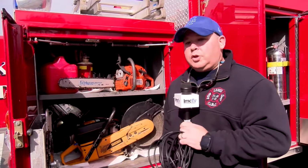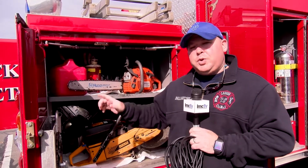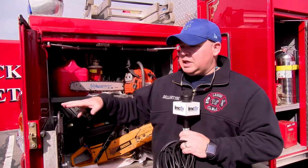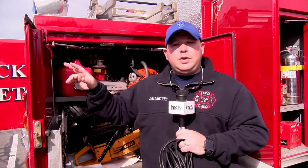So we're starting on our little walk around with the tower ladder. We do have one other piece of apparatus which is not down here today. It's Ladder 21. It looks a little bit different than this truck behind me. This truck requires only one driver. The other one that we have up in the firehouse is Ladder 21, excuse me, and that requires two drivers.